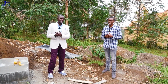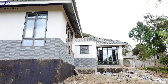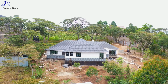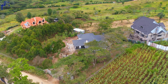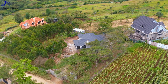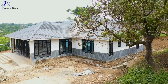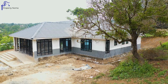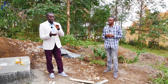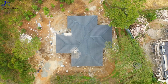I want to appreciate one client called Nicholas. He has a project in Longonot. He was about to start when he saw this, although he's been following more on Property Noma. Then he decided to go the precast way. And for sure, it is 2 weeks, and we are doing the beam. I think I will also come and highlight that. Thank you very much for watching Property Noma and getting back to us, calling us.